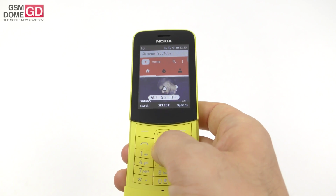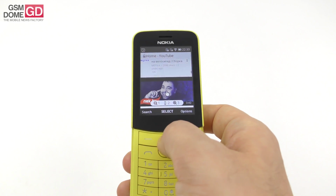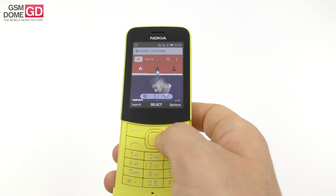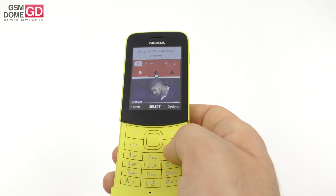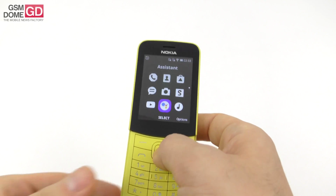You're basically emulating the experience from the browser and going around the clips. You tap one and play, and that's about it. This is the YouTube experience. For the website experience, it's much the same. You also have Google Assistant, believe it or not.